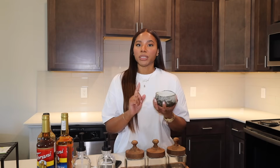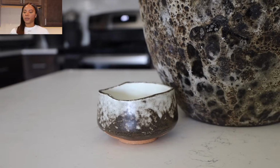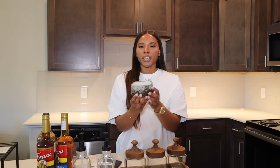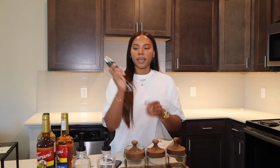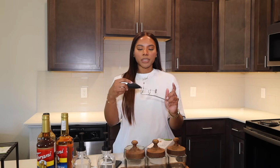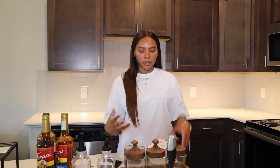But this actually matches perfectly with the vessel that's going to go here on my island, which I will share with you guys a little bit later on in the video. It's just so pretty. You just put your matcha powder in here and you whisk it, which I was doing with, I don't even know what you call this thing, which you're not supposed to use apparently. But I was just using what I had to get rid of the lumps.